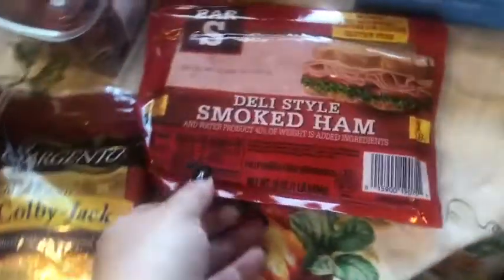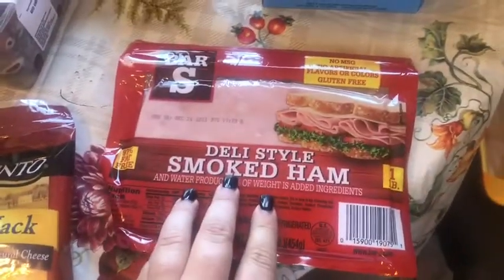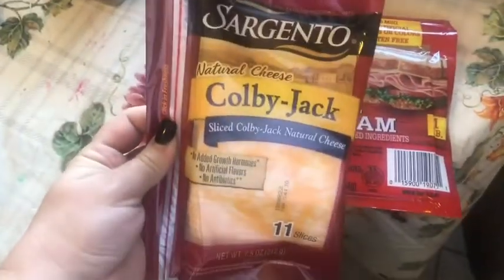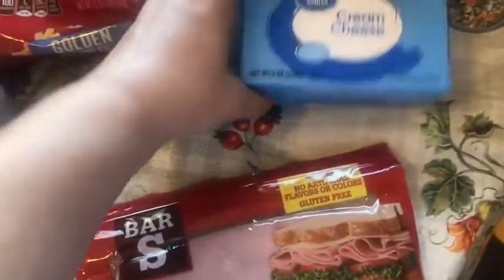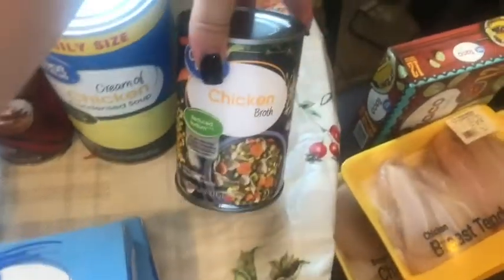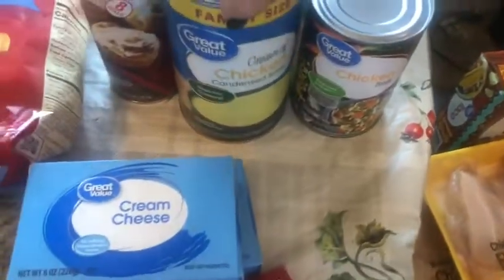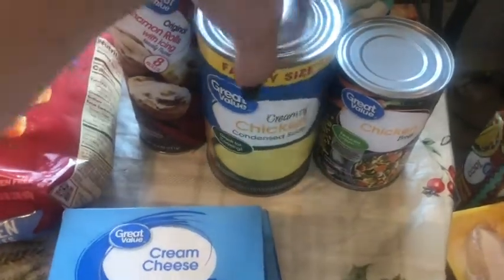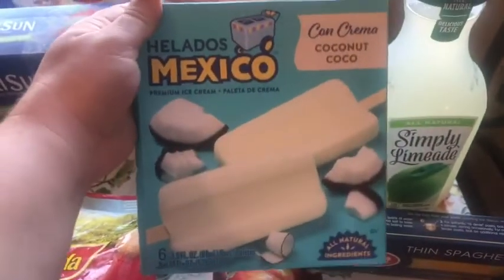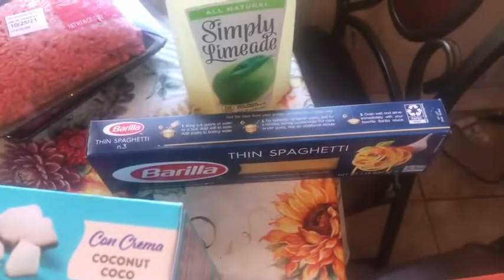Okay, so for sandwiches, I got the deli style smoked ham, Bar S, and Sargento Colby Jack cheese. I got 2 of these Great Value cream cheese. I got chicken broth. I got Great Value cream of chicken condensed soup. I got a thing of cinnamon rolls. My husband picked out these Mexico coconut bars. Got some Barilla thin spaghetti noodles. My husband got the Simply Limeade juice.